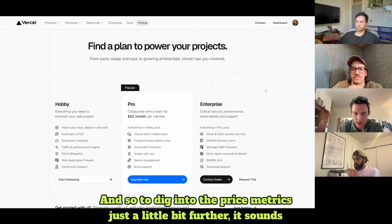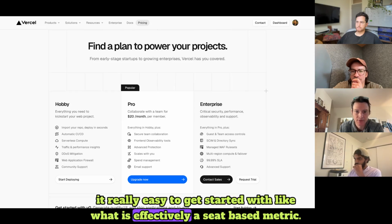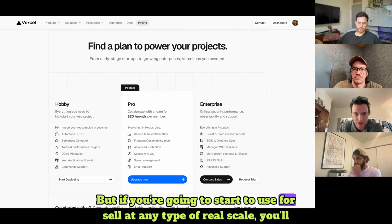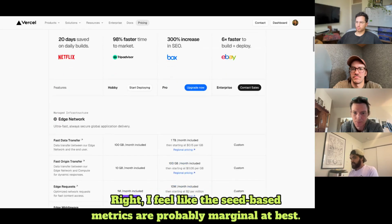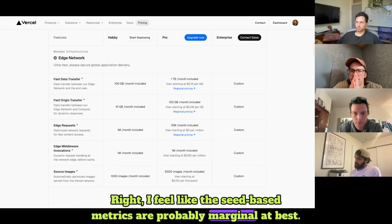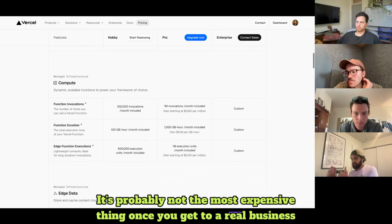Yeah, that's awesome. And so to dig into the price metrics just a little bit further, it sounds like what you're observing, tell me if this is wrong or right, is they make it really easy to get started with what is effectively a seat-based metric. But if you're going to start to use Vercel at any type of real scale, you'll also pay for three different usage-based metrics on top of your seat-based metric. Is that correct? Right. I feel like the seat-based metric is probably marginal at best. It's probably not the most expensive thing once you get to a real business scale.